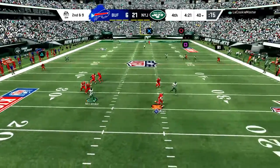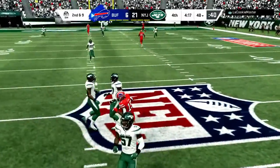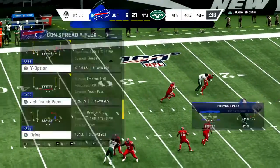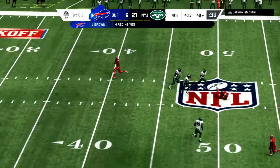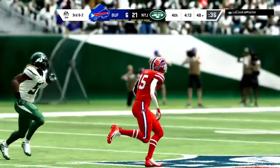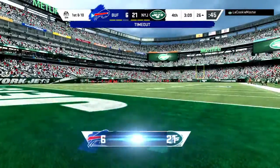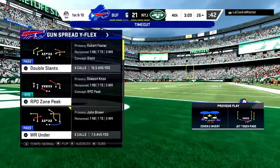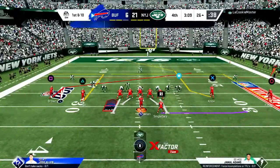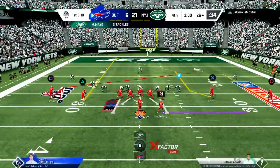Buying time to his left. And John Brown's got it complete. That was a nicely run slant route, and what the receiver's trying to do is make the defender think he's going upfield for a deeper route, and then breaks it off, usually after about 3 to 4. Get this inside the 30. Now the Bills are going to use the first of their timeouts. It's just their first. They'll be down to 2 remaining as we step aside here in the fourth quarter.